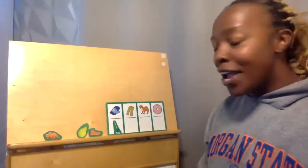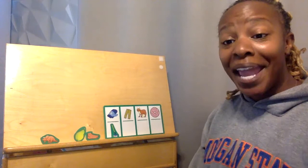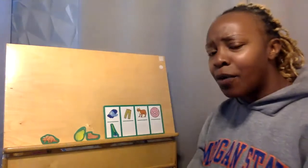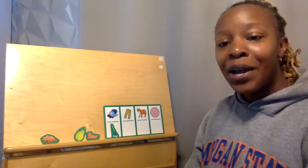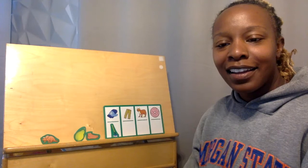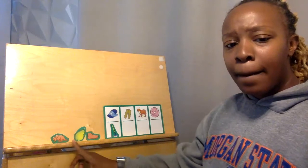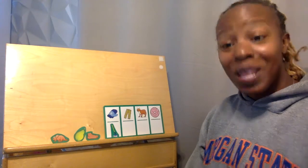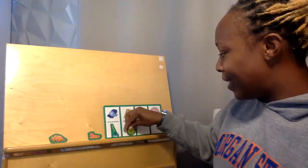Okay, Ethan, what are these? Yeah, they're pants. What sound do you hear at the beginning of pants? Not puff, good job. What letter says p? It is a P. Which one of these starts with P? Dinosaur, pear, or foot? The pear. Kiss your brain. Good job. Pear and pants. They both start with P.